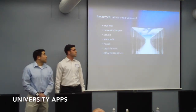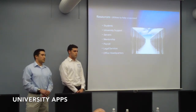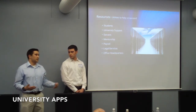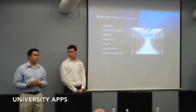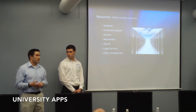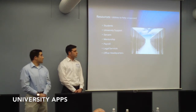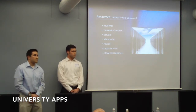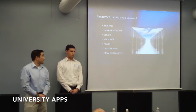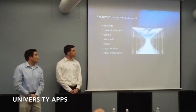We're going to go into resources now, and these are the utilities that will help us succeed. First and foremost is the students. Our slogan is helping students help themselves, so we'd like this to be the #1 app that students use. We want it to be an all-in-one guide to their campus, whether it's dining, eating, academics, and things of that nature. University support's a big one too, from everyone from the president down to the IT staff. We need the access to their servers and that type of information. We need their backing and support.